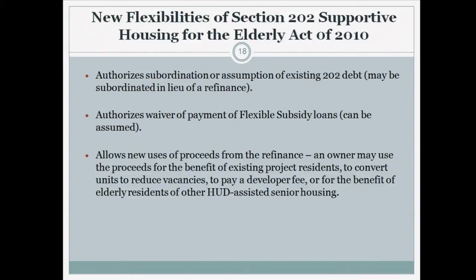And it allows new uses of proceeds from the refinance. An owner may use all of the proceeds for the benefit of the existing project residents, to convert the units to reduce vacancies, as we discussed in the last lesson, to pay developer fee, which is a new development, or for the benefit of elderly residents of other HUD-assisted senior housing, again, presumably within the owner's portfolio.